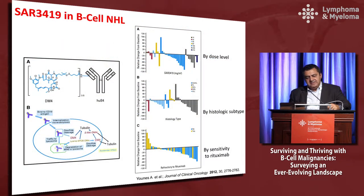A few years ago, we tested a CD19 ADC called SAR3419. This is from Sanofi, which conjugates DM4 to an anti-CD19 humanized antibody. Responses were seen across different dose levels and different histologies. Blue is diffuse large B-cell lymphoma, and dark gray is follicular lymphoma. And in patients with Rituxan refractory disease, blue, meeting the definition of no response or progression within 6 months of therapy, and yellow, Rituxan sensitive. You look at this and say, well, this is looking interesting.